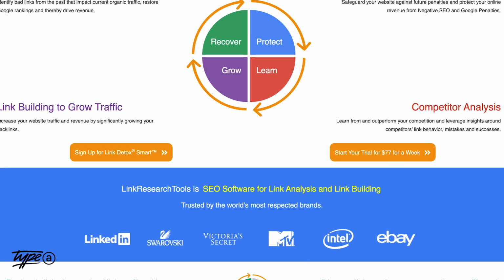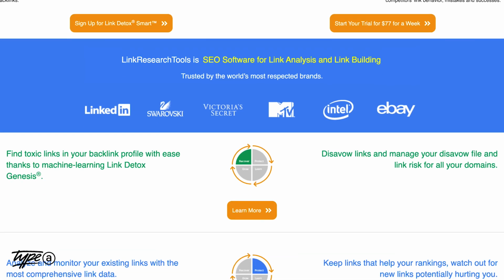So if you're in an industry that's classed as YMYL, then you're going to need to make sure that you're monitoring your backlink profile very, very carefully. I recommend using a tool like LRT, which stands for Link Research Tools, as it's going to constantly monitor your backlink profile to make sure that there are no toxic links and you're not being hit with a negative SEO attack.